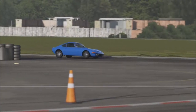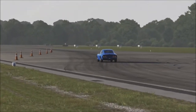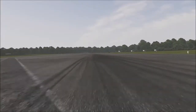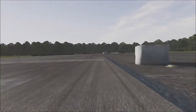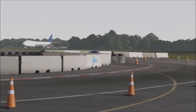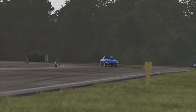How is the Opel GT to drive though? Well, it's a decent amount of fun. I mean, yeah, it's a good amount of fun. It's nice to drive. It's very, very planted. However, this thing, as with the Techline, has no straight line speed whatsoever. There is no speed in this car at all. 90 horsepower is not a lot. I believe that's about what the GTI Rabbit had. I'm not too sure on that one. But yeah, this was not a quick car by any stretch of the imagination.